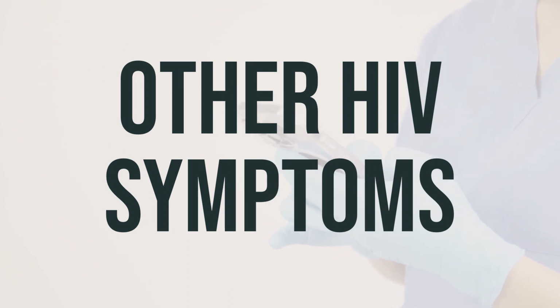When your body fights off the HIV virus, it can cause a rash to appear on your skin. This rash is often accompanied by other symptoms such as fever, fatigue, swollen lymph nodes, sore throat, headaches, muscle aches, and diarrhea, which typically last around 2 weeks. Because these symptoms can resemble those of other common conditions and may go away quickly, many people may not realize they could be signs of an HIV infection.